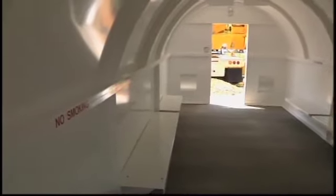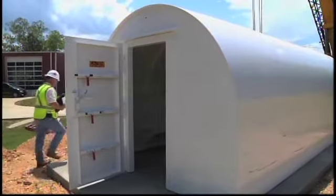The shelters that were delivered today were paid for by FEMA grants, and once installation is complete, will be open to the public anytime severe weather threatens.